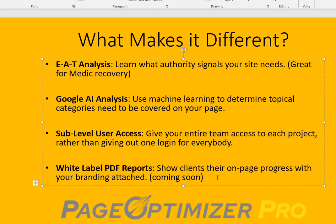Clients like to see the pretty numbers that Pop shows. They like to see their page go from a 30 to a 90. So this makes it really easy to do that, and you can slap your logo on it, and it's pretty straightforward. So I'm going to hop into Pop now, and I'm going to show you a couple of these features in action. I'm going to use just kind of a couple random sites that I'm not associated with, but I'm just going to use them for an example's sake.